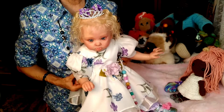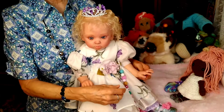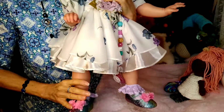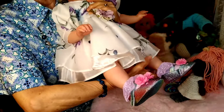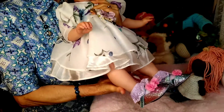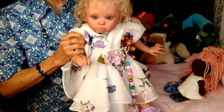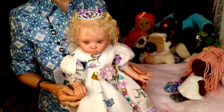What I did was I dressed her all up, because I didn't think I'd have enough time to dress both girls, but I wanted to show you how pretty she looks in this dress. It is just a gorgeous, gorgeous dress. And I had these little sparkly shoes. They're like unicorn shoes. They're sparkly and they kind of change color in the lighting. And she's also wearing lavender colored socks that match the lavender in her dress. I'm really, really happy with how this dress fits her. I think she looks perfect in it.